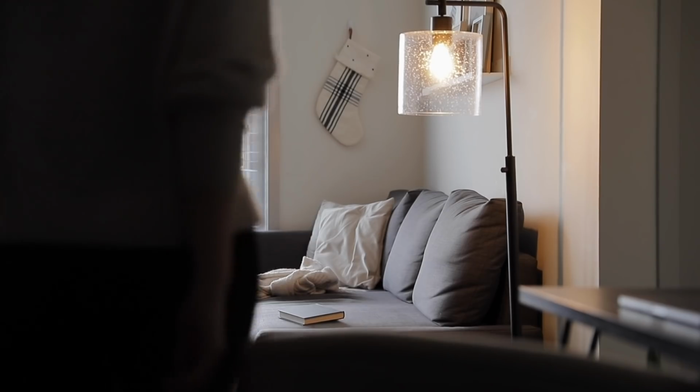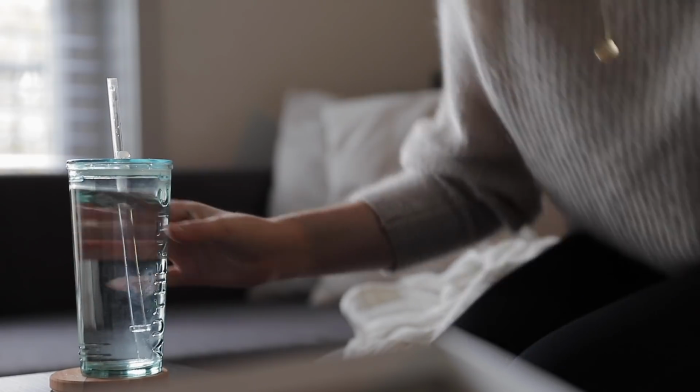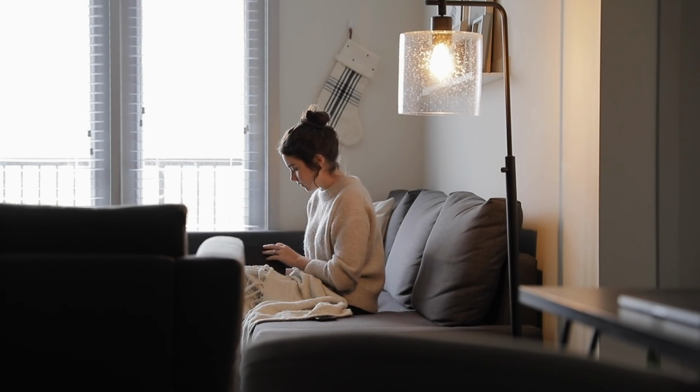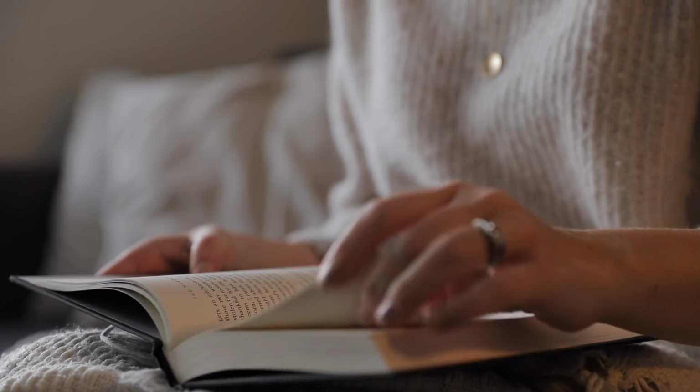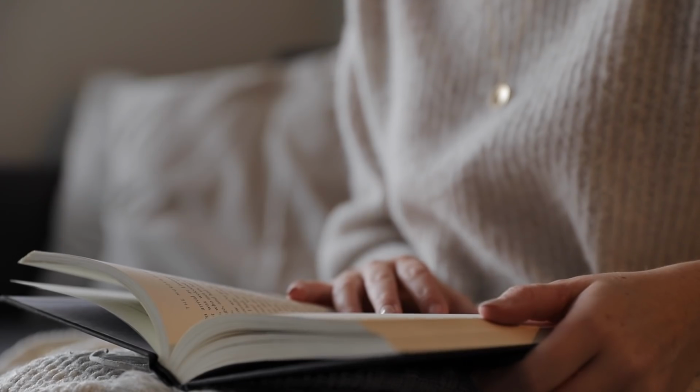And then I'll bring my water back to the couch and get snuggled up again so that I can read my second book. In addition to reading my Bible, I really like reading a fun story that I can get lost in. I've recently become obsessed with the Agatha Christie murder mystery novels, and so currently I'm reading through The Murder of Roger Ackroyd.